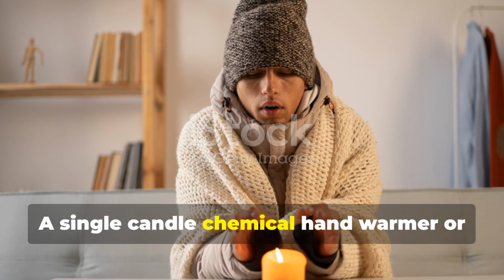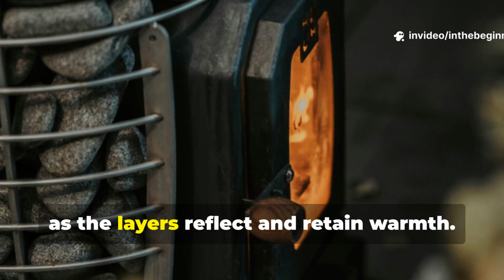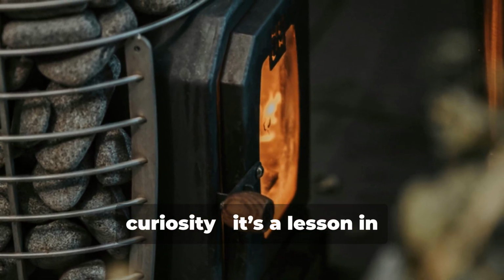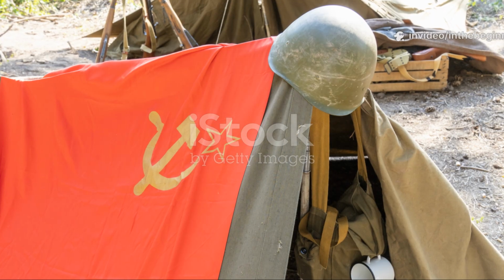A single candle, chemical hand warmer, or small heat source inside will quickly raise the temperature as the layers reflect and retain warmth. This method isn't just historical curiosity. It's a lesson in thermodynamics disguised as survival engineering.